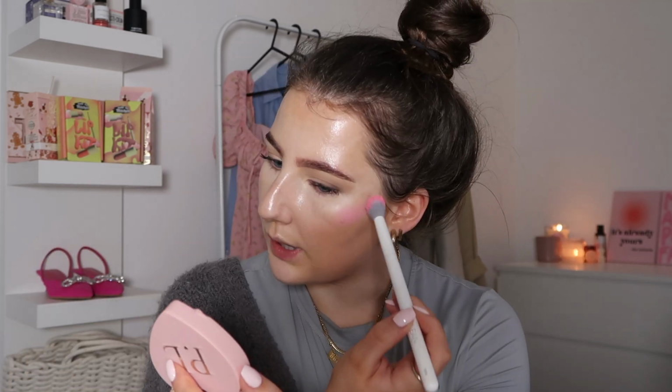So I like to place it on my cheek. And when I'm placing it on my cheek, I go no further in than my pupil. I generally aim for the end of my eye here. Sometimes I go a little bit crazy because I just love blusher. So definitely no further than your pupil. Once I've placed it on, it obviously looks a bit crazy. Just making sure I've got a nice little layer on there.